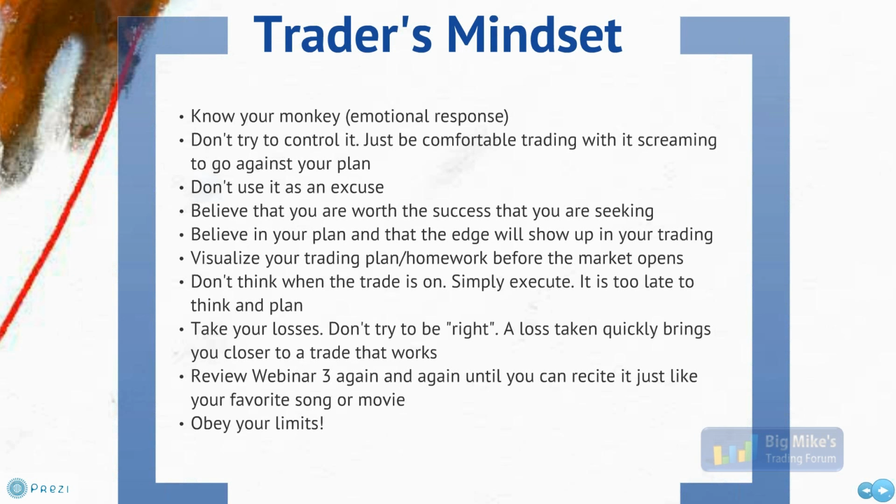Just remember that. The other one is take your losses. Don't try to be right. A loss taken quickly brings you closer to a trade that works. Bank your losses. That's what the coin flip exercise is about. It shows you that you might have a 5 or 6 losing streak, but in the next trades, you could have a 5 or 6 winning streak just as well. The probabilities of one happening and the other happening are balanced, assuming you're trading some sort of an edge. And so take the loss, move on.